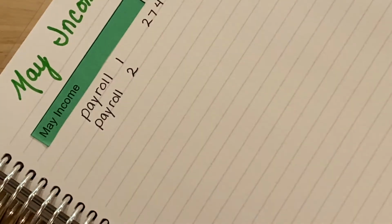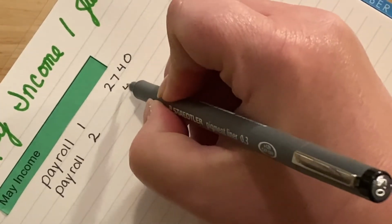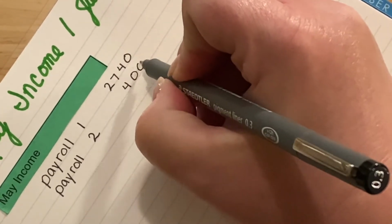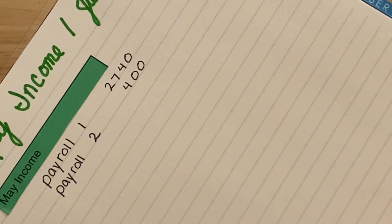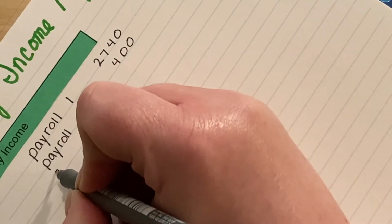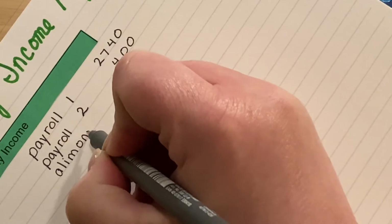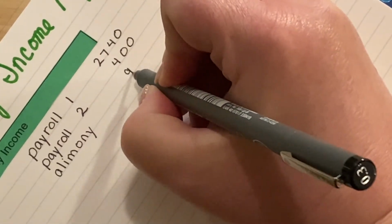So this is the business that I own, but I pay myself a check once a month. I expect that to be approximately $400. It's likely gonna be more than that, but I think I can kind of count on that one after I take out my business expenses. My alimony should be $940.